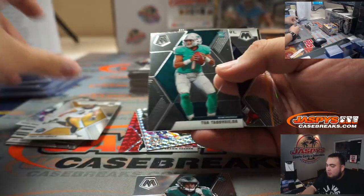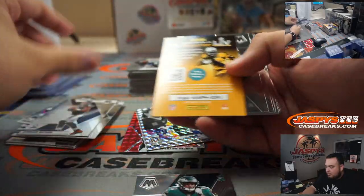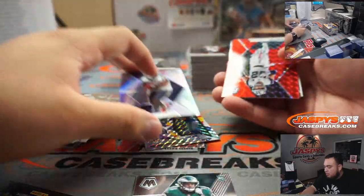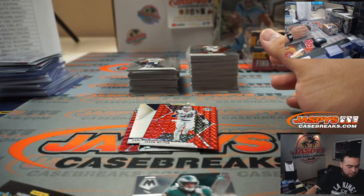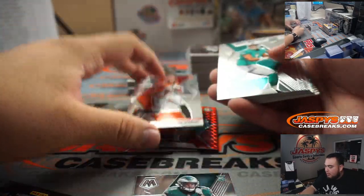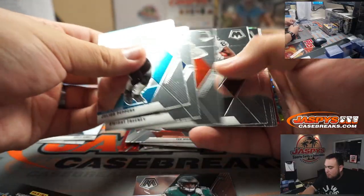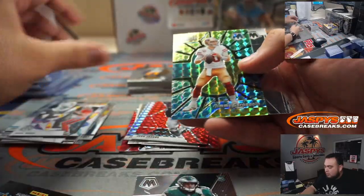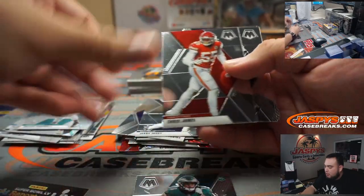Jalen Reagor, Tua Tagovailoa. Carlos Hyde, Jason Witten. T. Higgins, Tua Tagovailoa. Joey Bosa, Josh Jacobs, Jimmy G, Jordan Love, J.K. Dobbins, Jerry Jeudy.